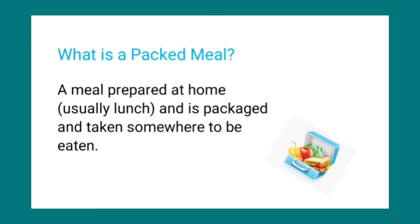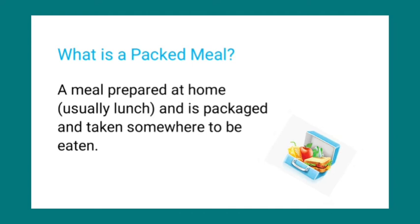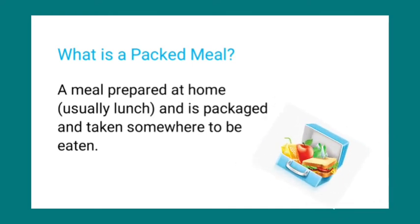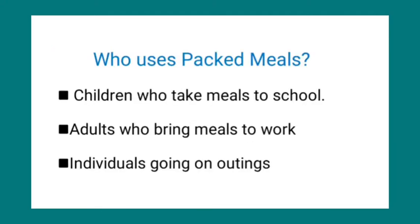Looking back at the objectives for the lesson, the first one states that we should be able to formulate a definition for the term packed meals. Now, by definition, a packed meal is any meal that is prepared at home and is packaged and taken somewhere else to be eaten. And oftentimes, persons think about packed meals being lunch or a late snack. Now, in case you're wondering who uses packed meals, in most cases, it's often children and adults who take their meals either to school or to work, or it may just be an individual who wants to take food with them when they're going on a private or public outing.